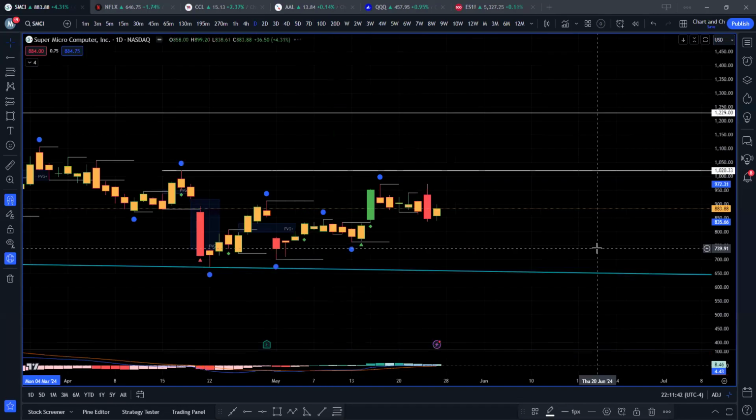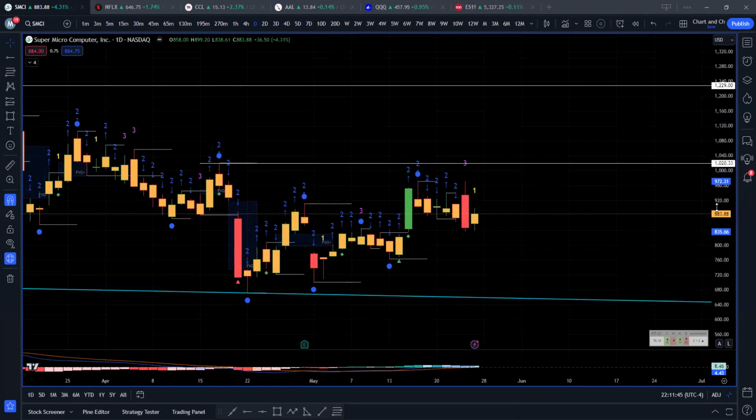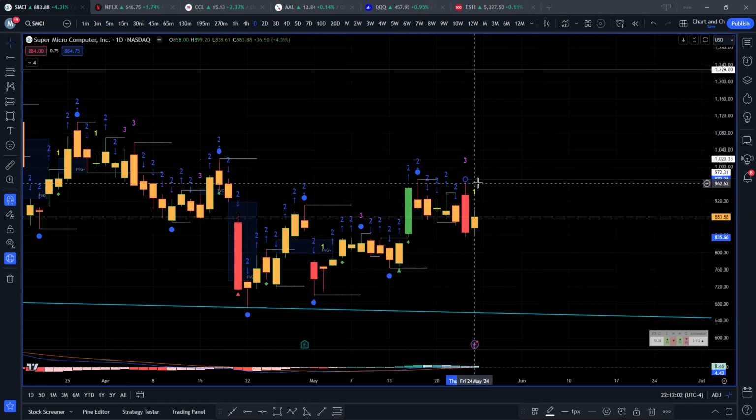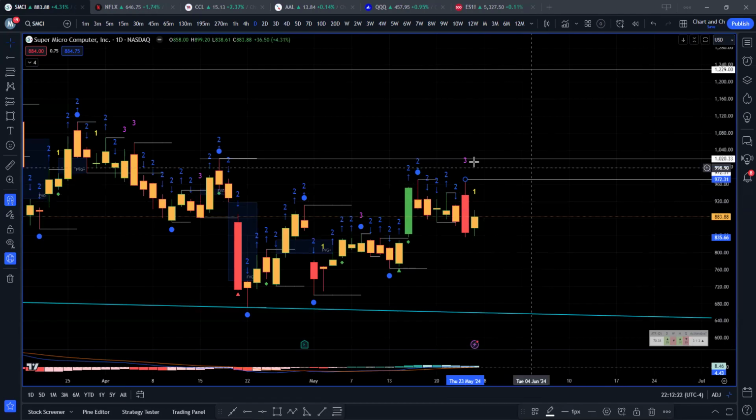Last thing, the daily, right? Yeah, we end up with a 3-1-2. So again, same thing I was talking about on SPY. If it gives you the 3-1-2, ideally we would want to see it displace above the three. If not, if it does touch that and starts wicking off of that, because that's also the same place. We got a double top here, right? So you might see price just squeak past that, and then exhaust and come right back down.